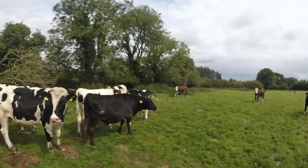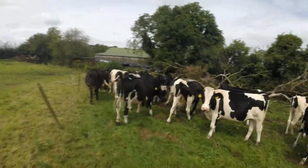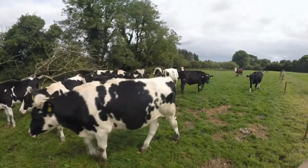But this is the batch of bullocks here. So that's them. So we will head on now and we'll go look at another batch of bullocks, then we have another batch of bullocks, and then the last batch of heifers to look at for the end of the video. So we will be on and look at them.